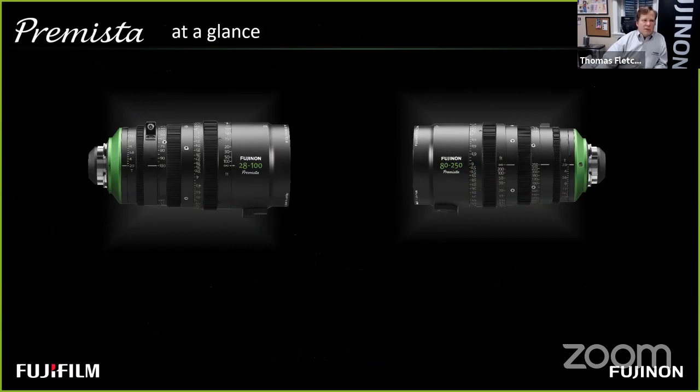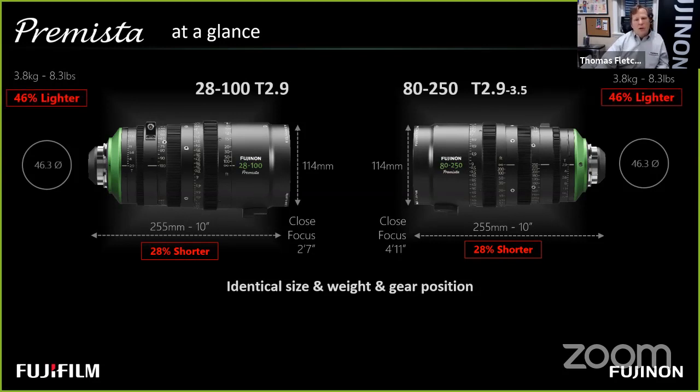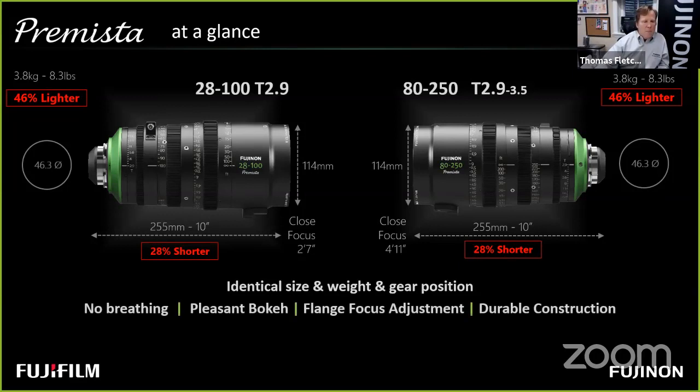To review Premista, we have two lenses currently, a 28-100 T2.9 and an 80-250 T2.9. It does ramp a little bit from 200 to 250, slightly less than a stop. We have a 46.3 image circle, a 114 front. Both lenses are the same size and weights. The gears are in the same spot. That's real important to people. And we like to say these lenses are 28% shorter and 46% lighter when we compare it against our 18-85 Premier lens, which is our top of the line lens in the Super 35 world, the most popular lens.